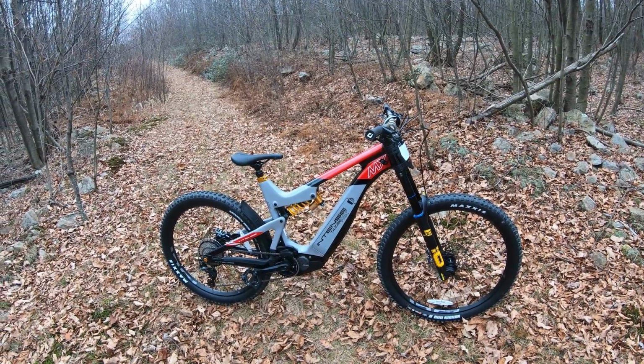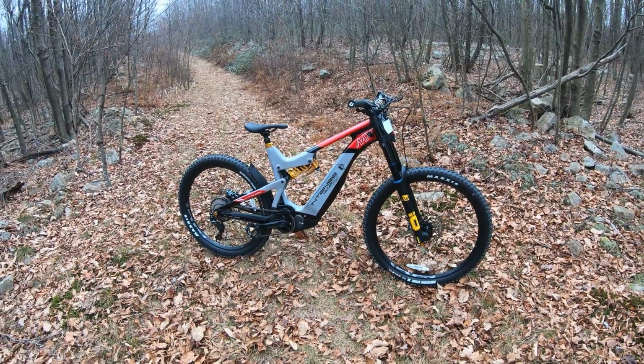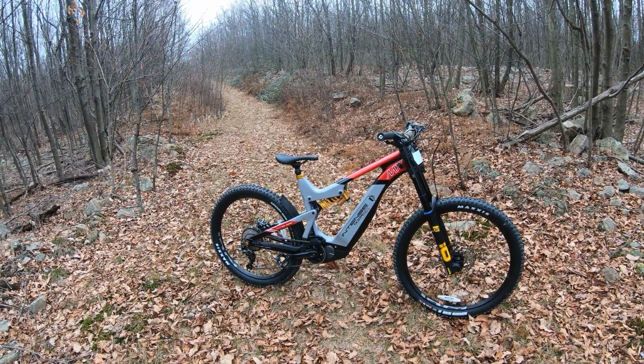2021 Intense Tazer Pro MX. I just got this bike. It's a beautiful cold Thanksgiving day. I'm on a mountain in Pennsylvania. I got a bike, so I'm mountain bike riding.